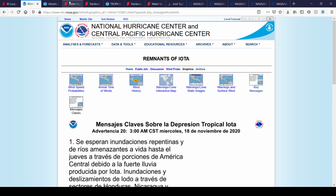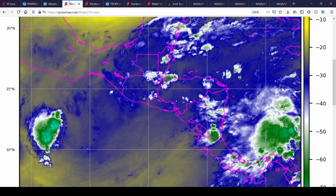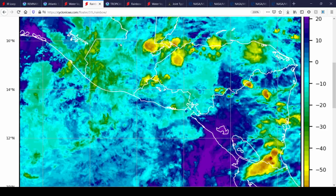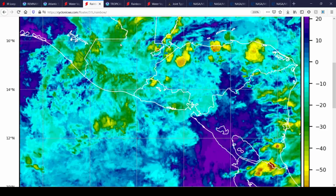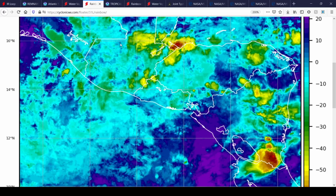So that's Iota. Here's a look at what the storm looks like on satellite imagery. You can easily see why the National Hurricane Center has this now as a remnant low system, and has had it as a remnant low system since this morning. Really no clear area of rotation here or convection either, where a center of circulation may be.